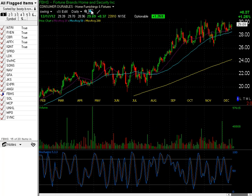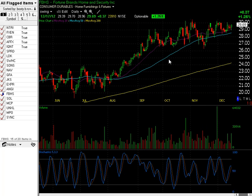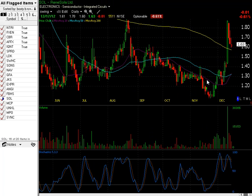FBH, this is more of a swing type of breakout, but it's got a really nice look. It's been basing for a long time. SOL, breakout, pullback, easy stop placement right under that 200-day moving average.